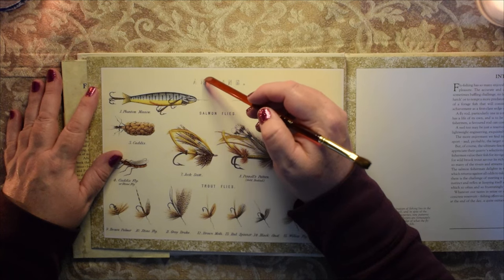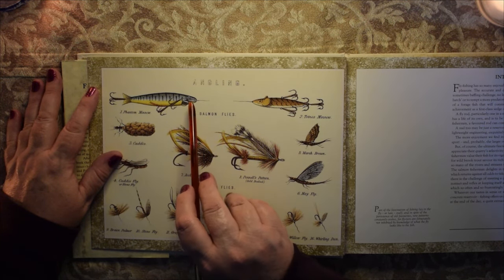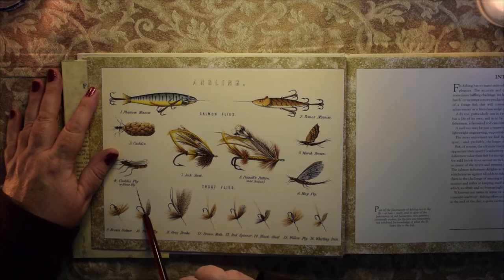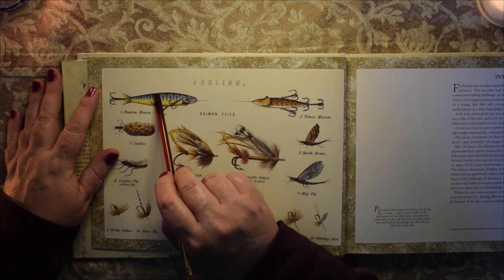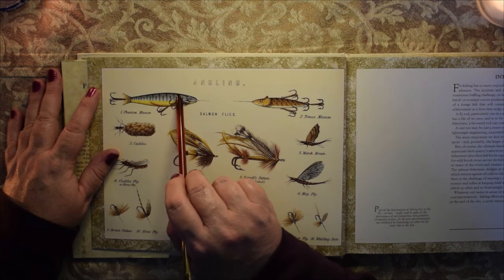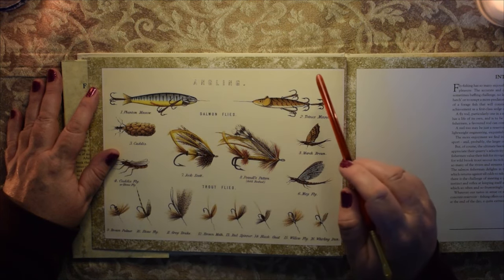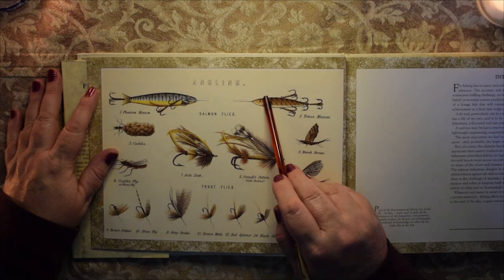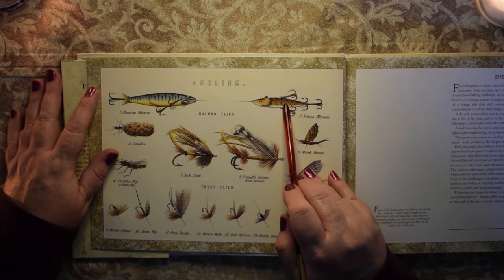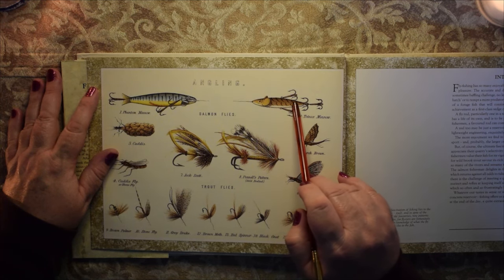On this page we have angling. And here are some lures as well as flies, and also insects. So number one is a phantom minnow, and it's a lure made to look like a minnow. The blue top with stripes, a yellow belly, and then some hooks along the edge. Number two is Totnes minnow, with ears, almost like it's a mouse.